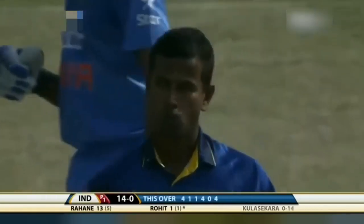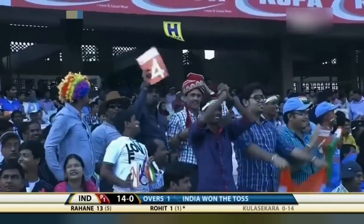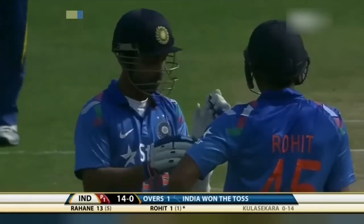It's a bit better, but look at that. What a gorgeous stroke that is. Runs coming in boundaries. First over's gone for 14. Well, that is as good a cover drive as you would get to see. Everything perfect about it. The way the head is still as the front foot goes towards the pitch of the ball. Look at the transfer of weight onto the front foot. It's a terrific shot.